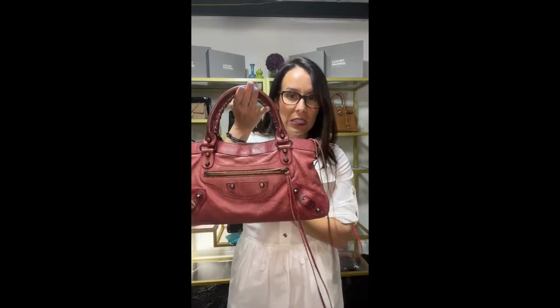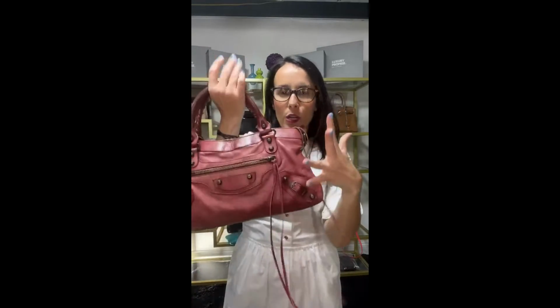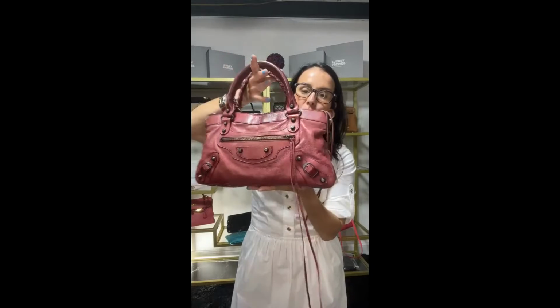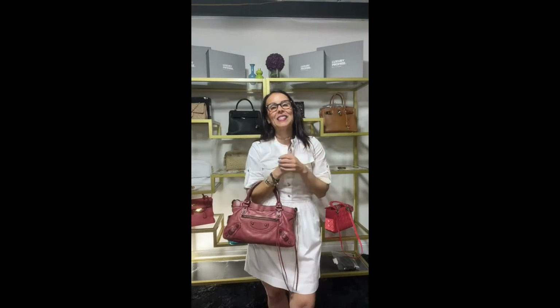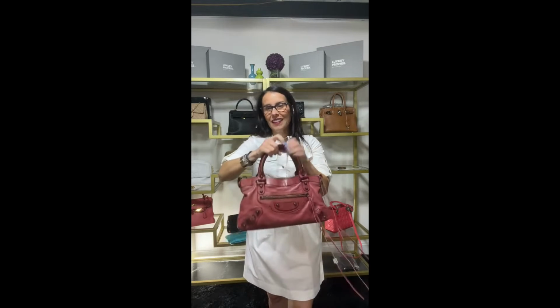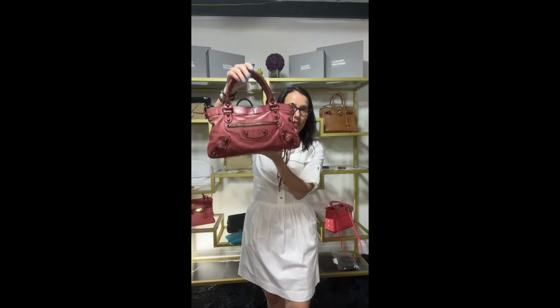The price for this is ridiculous, by the way. The price for this pink reddish burgundy color is 450 pounds, which is 523 USD, for the size small. It's a bargain. This is a true bargain. You're getting a Balenciaga bag for a little bit over $500, in a beautiful color, very easy to match, and overall really great condition with a dust bag.